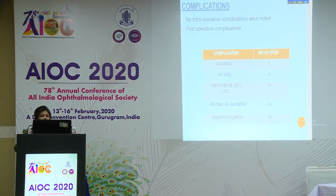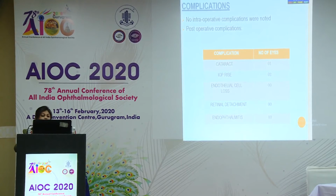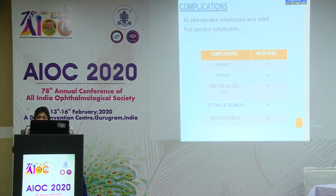The post-operative complications that were noted were 2. There was development of cataract at the end of 6 months, which was visually very insignificant, and transient intraocular pressure rise was noted in 2 eyes. This IOP rise was due to steroid response, and as soon as we withheld the steroid and started the patient on anti-glaucoma medications, the IOP returned to normal.